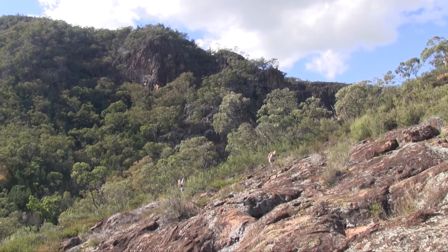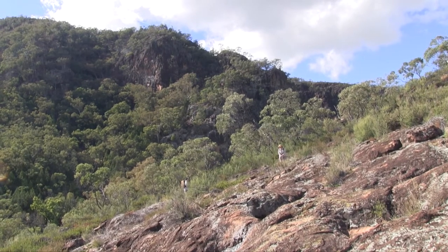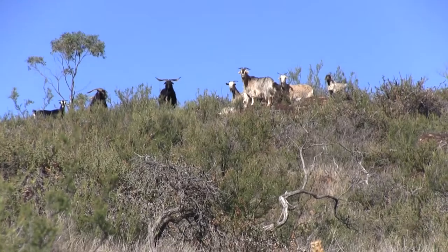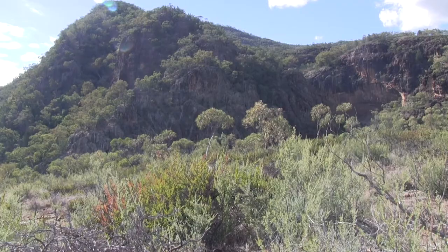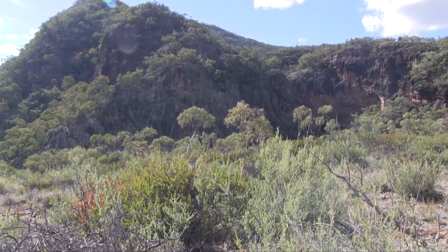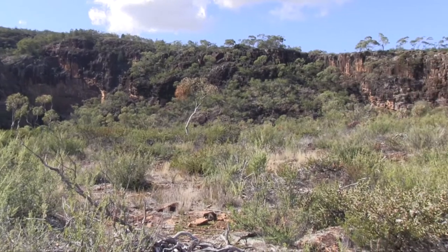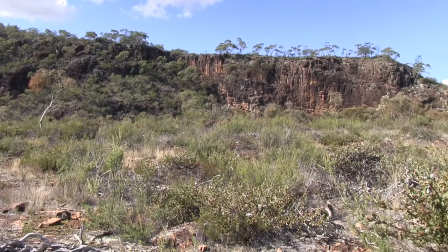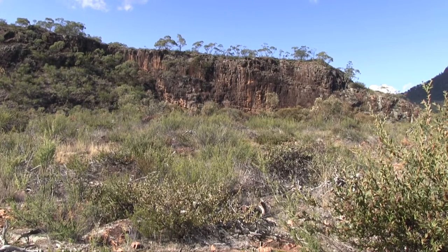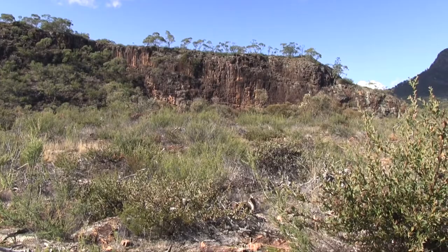In the background, there's the ridge to go up Mount War. How about that? Our first herd of goats in the national park. We've eventually come to the top of the gorge, and there's a rather lovely cliff formation. And we're hoping to have lunch at the top of that hill. Should only take about another half an hour to get there.